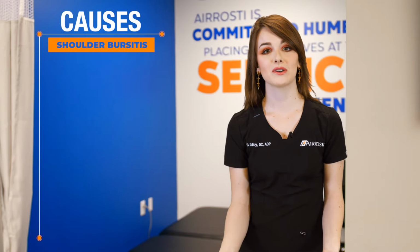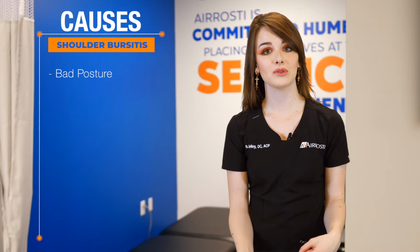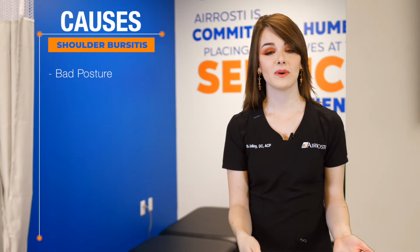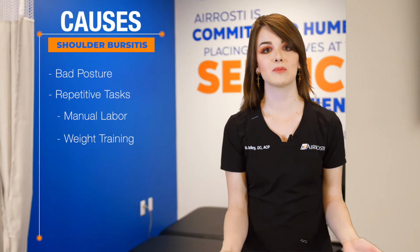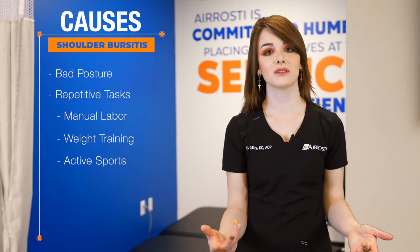Now let's go over some of the causes of shoulder bursitis. This condition is typically an overuse injury that starts with bad posture, meaning that we now have poor positioning of the shoulder, causing impingement of the muscles and ligaments. We then combine this with repetitive tasks like manual labor, weight training, or sports like baseball and tennis that irritate the bursa and cause inflammation.